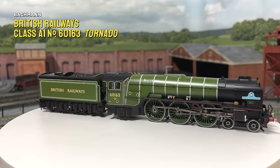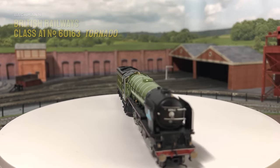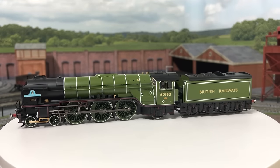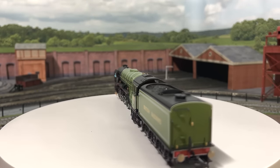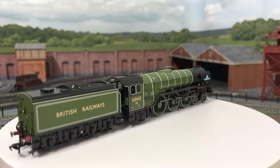Here we have Tornado, the first steam engine built since Evening Star, in 2009. This Tornado model is by Bachmann, and is far better than Hornby's Tornado in my opinion. Tornado is wearing the 1948 transitional livery here, complete in LNER apple green, with British Railways on her tender.